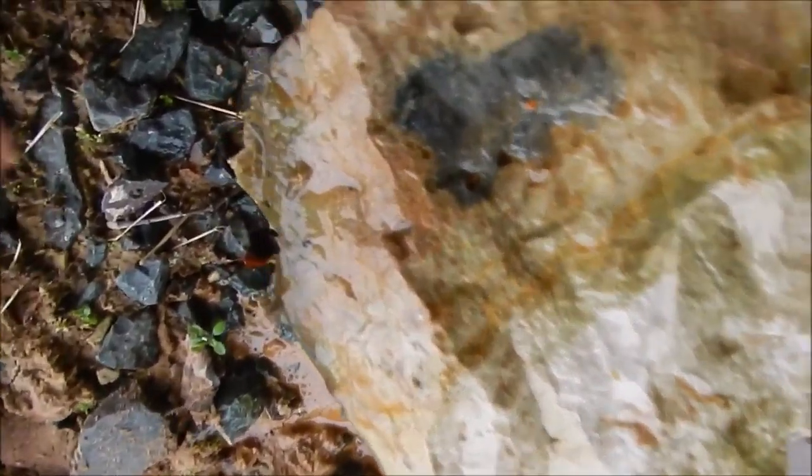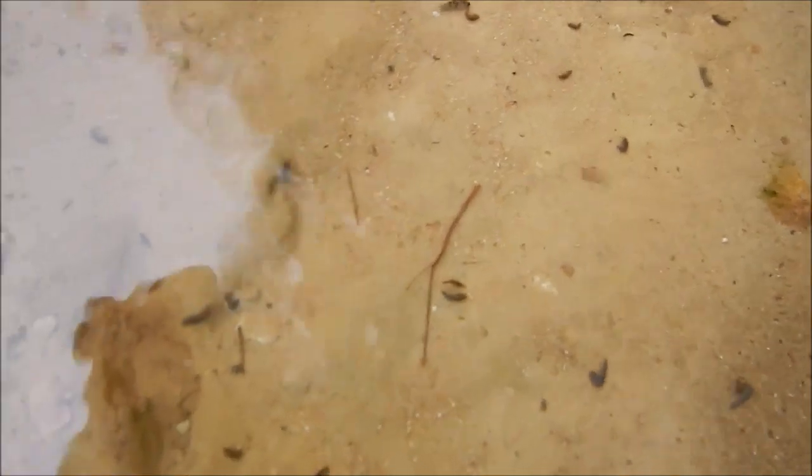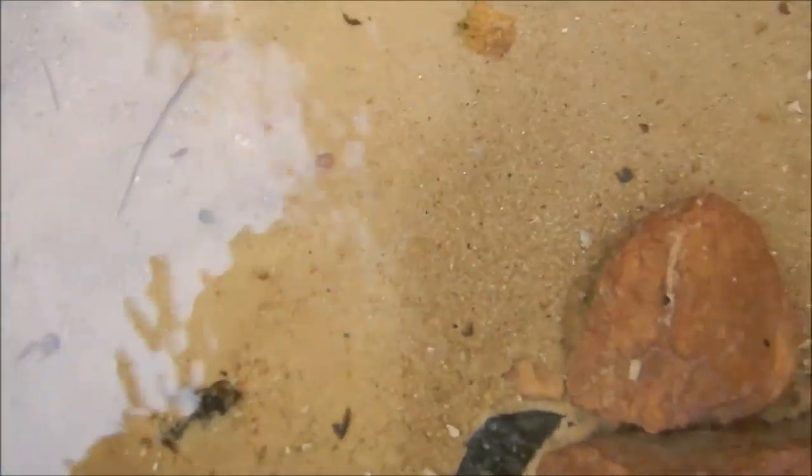Oops. Broke the rock up. Huh. Well, there's one animal. Of course, there's our freshwater shrimp. Oh. Okay.